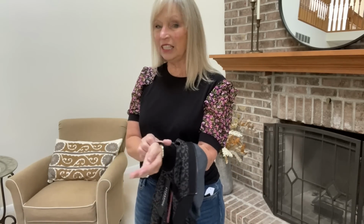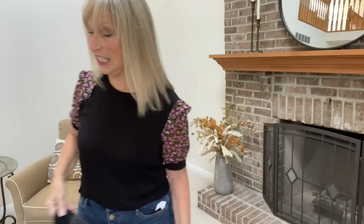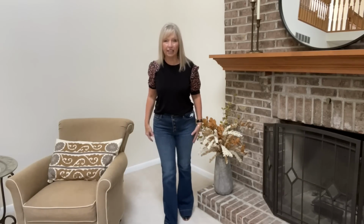Okay, let's look at the jeans. Okay, the jeans are really long. I am 5'3" for reference. They're by Driftwood. I've never heard of Driftwood. They're a high rise. They're $98. I am wearing a size 29. They're called the Wyatt High Boot Cut.